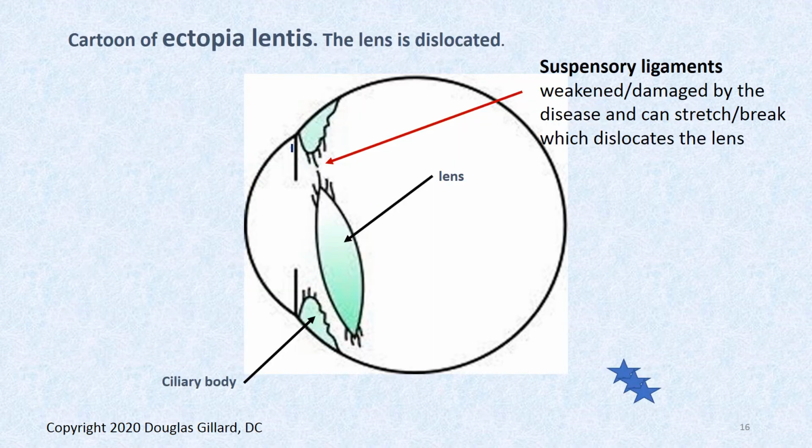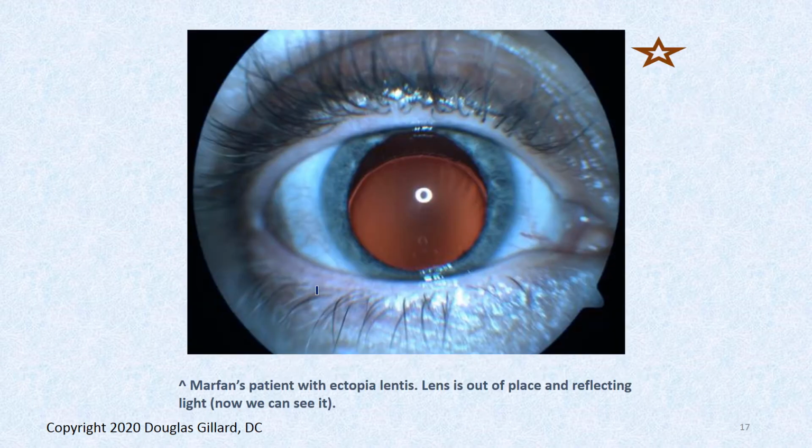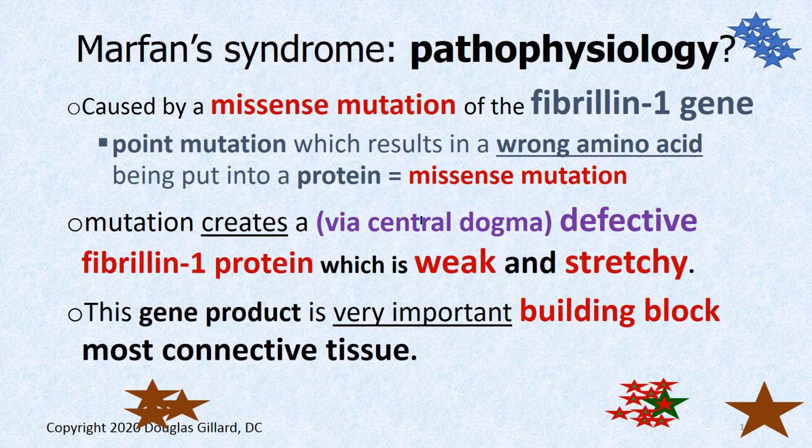So you remember your anatomy of the eye. Actually, I think you get that in 7th quarter. But there's the cornea, and we have the lens here, which of course focuses light. Normally you have suspensory ligaments which hold it to the ciliary body, but these are prone in Marfan syndrome to be affected. The fibrillin gene and fibrillin protein are very important in these suspensory ligaments, and they can break. And then you get this look. So here's a Marfan's patient at the optometrist's office, and he's complaining that he can't see and everything's blurry. They dilated his pupil, and look at his lens. It's been dislocated. So that's ectopic lentis.